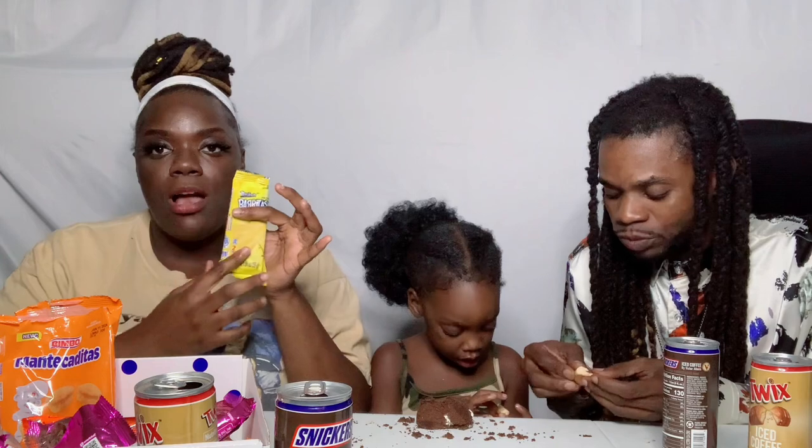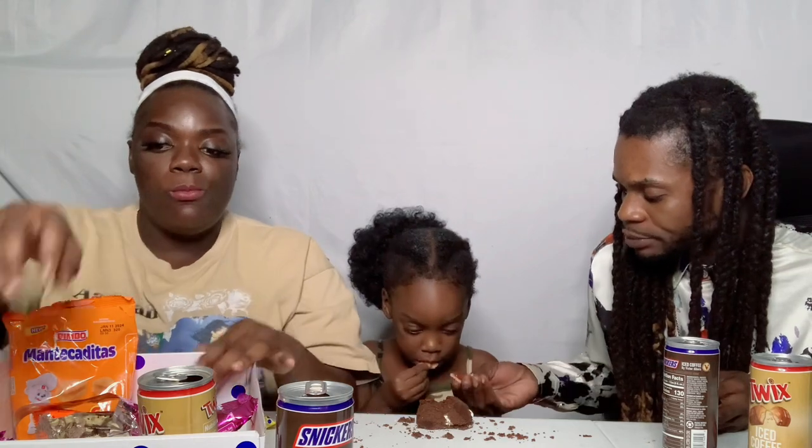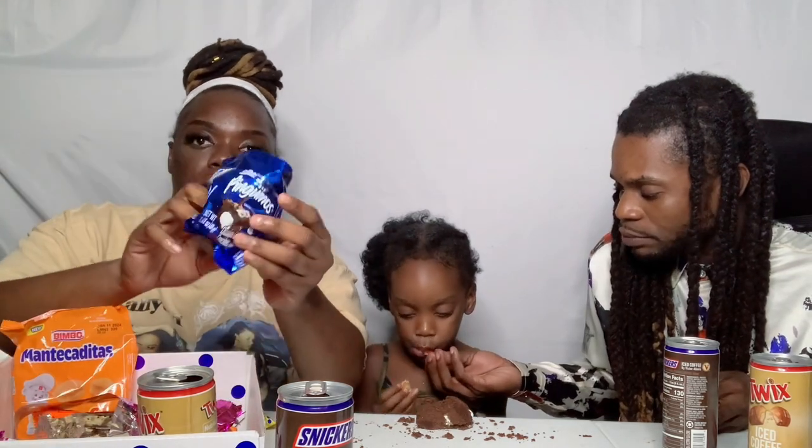This is delicious. What do you rate this? 10 out of 10, baby. This is by far my top that I like. The Snickers iced coffee, and then this thing right here. Other than that, I didn't really like the other ones like that. But I do recommend you guys try to get the same box. Let us know what y'all think. The last cookie that I ate, I like it. That's my favorite food I ate. I give it 10 out of 10.